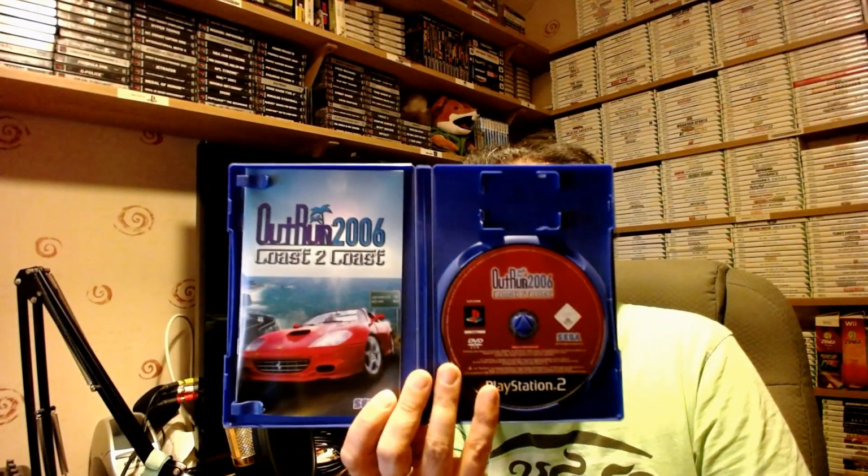Nicely presented on the inside. Again, it's Outrun. If you played Outrun, you know what I'm talking about. If you haven't played Outrun, you need to play Outrun, because it's part of your gaming legacy history. You've got to pick it up and play it.